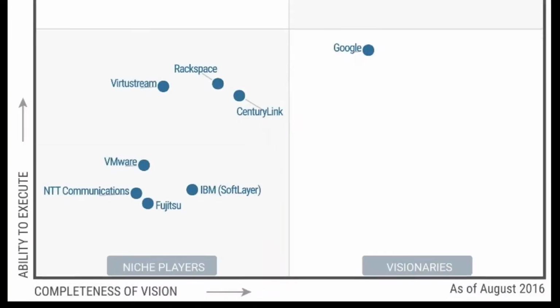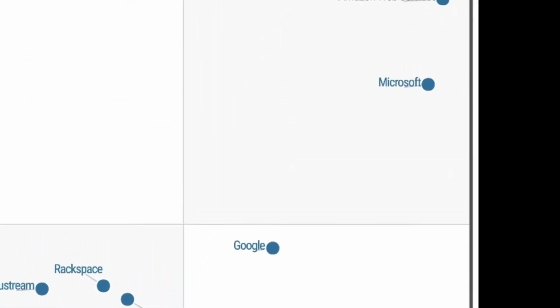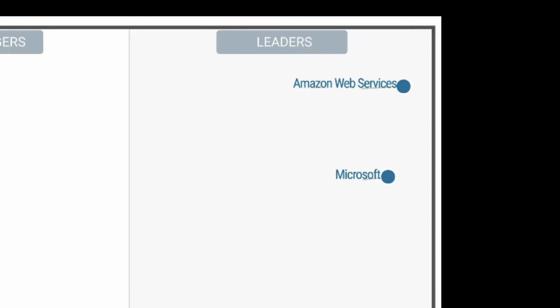So why AWS? Why Amazon? We have been using and developing our capabilities with Amazon for over 5 years now. I have the Gartner Magic Quadrant over here. They have been in the top right corner, the leaders corner, for over 10 years. They've been doing this for a long time.